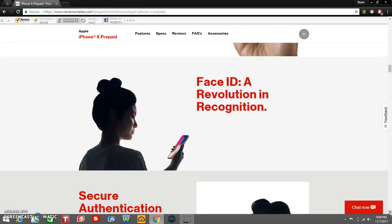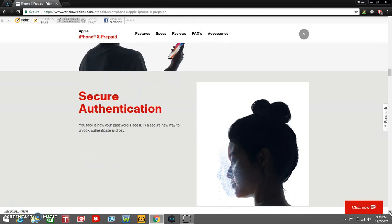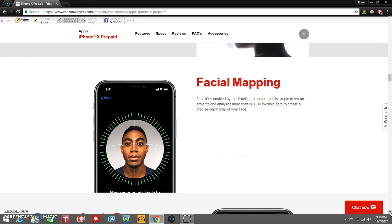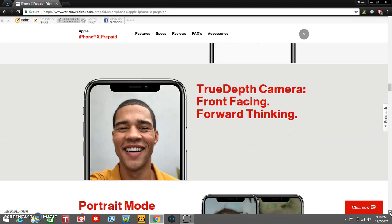Face ID, a revolution in recognition. There ain't nothing showing up. I don't know if that's supposed to be like that, but there's Face ID, so that's pretty nice. Secure authentication. Your face is now your password. Face ID is a secure way to unlock, authenticate, and pay. So you can use Apple Pay with Face ID, so that's pretty nice. Facial mapping. Face ID is enabled by the True Depth camera and is simple to set up. It projects and analyzes more than 30,000 invisible dots to create a precise depth map of your face. Apple Pay. Face ID is so secure you can use it with Apple Pay and check out with just a glance. True Depth camera, front facing, forward thinking.